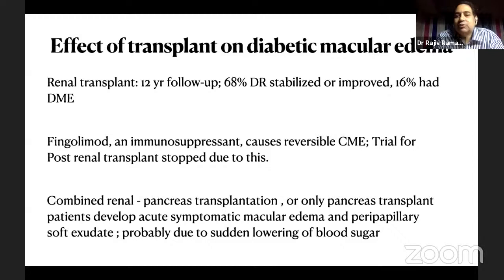That is something which can also cause macular edema, like the glitazones. And those who had combined renal pancreas transplantation, again, it is like a sudden lowering of blood sugar, so they will develop macular edema and peripapillary soft exudates. You should keep that in mind.